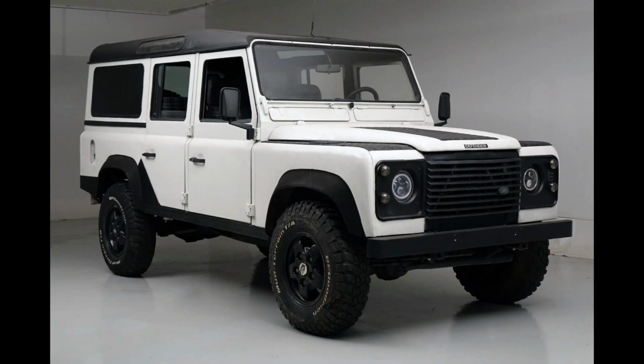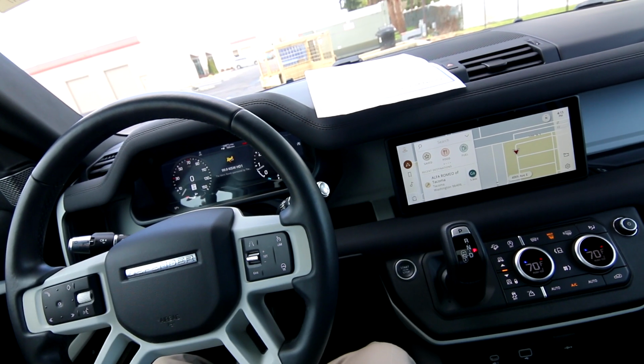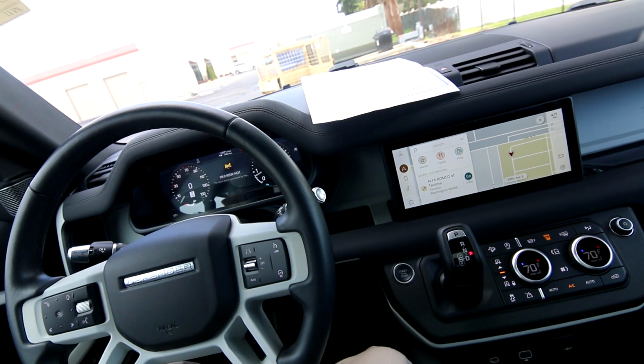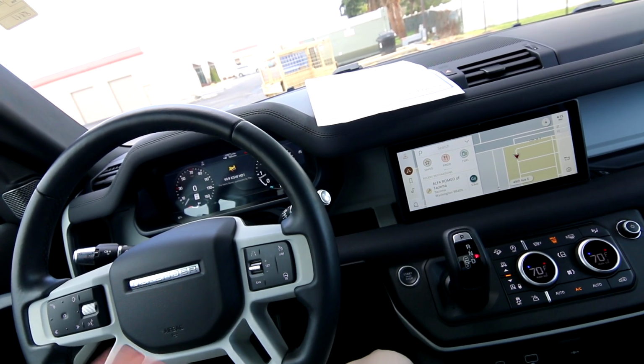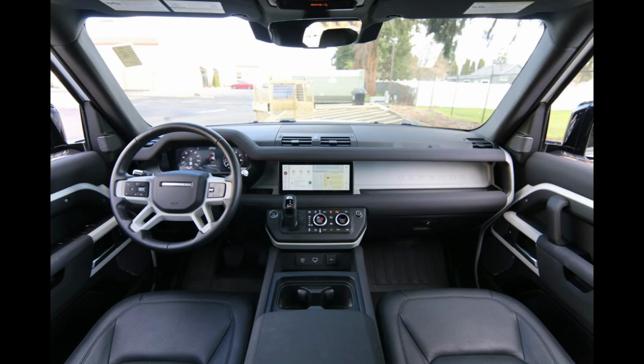It was pretty crude. It looked really cool, but if you looked at the interior and stuff, it was very, very utilitarian, not very luxurious. And they passed a law in the United States where everything, including SUVs and trucks, needed to have airbags. For the amount of Defenders that Land Rover was selling, they didn't see it making any sense to spend the money to add airbags to it, so they just decided to discontinue it from the US market.